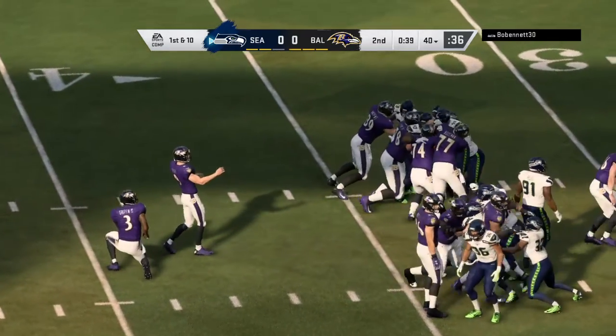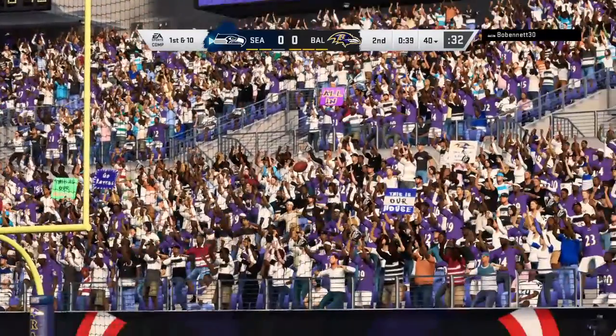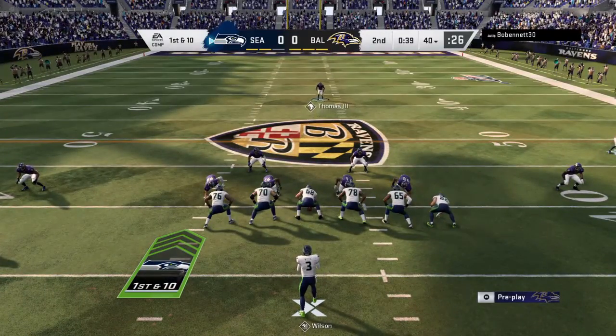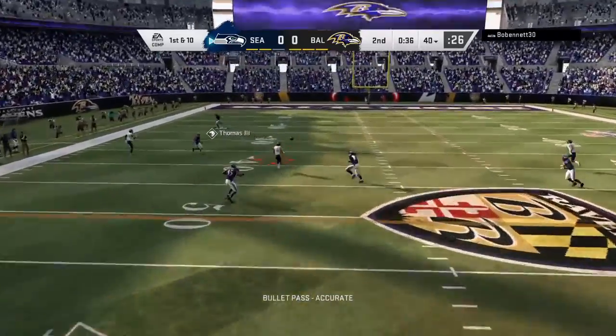And this is one of the risks you run when you attempt a long field goal. If you miss, the defense takes over at the spot of the placement. So now they've got a chance to get one more drive in before halftime. They've got good starting field position as they come up here 1st and 10 at the 40.